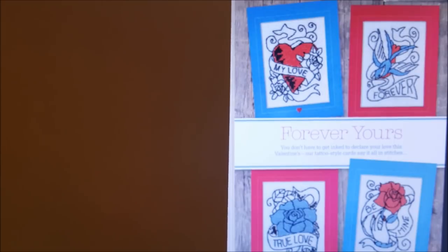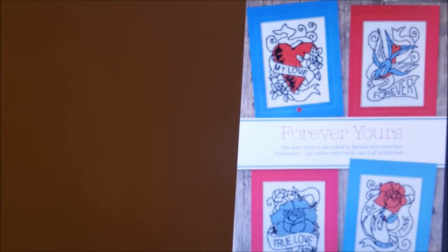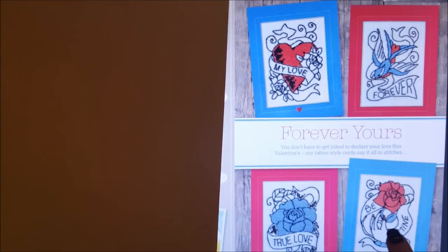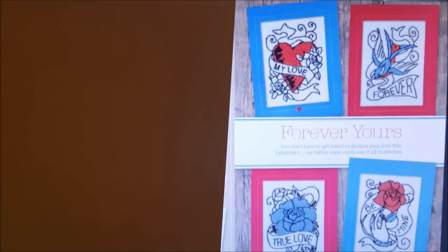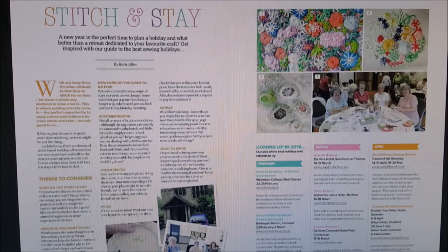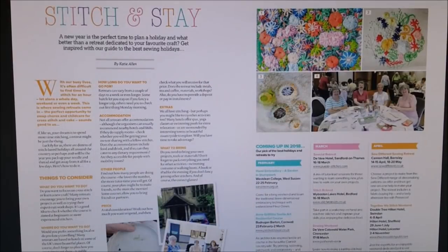So the next set of patterns I also loved, and I am definitely going to be stitching 1 or 2 of these for the cubby. I really like this one down here and this one. Love, love, love those. They're called Forever Yours, and I forget who they're by. That's probably on the next page. Those previous patterns were by Doreen Jones.